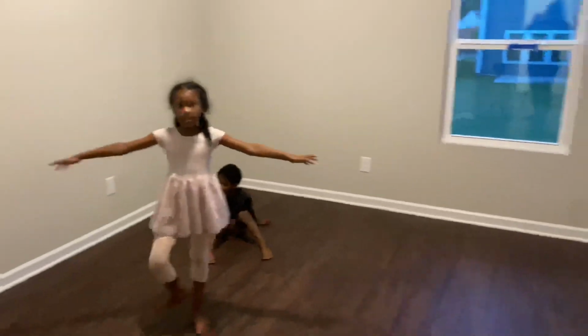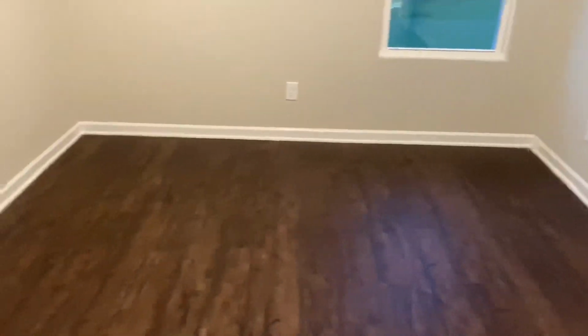And this is the guest suite, or I guess the study. I don't know what you want to call this. It is a nice space. This would be the perfect little space for like a little homeschool. In here we could store a lot of their school items and stuff like that. It just smells like new house in here, honestly. I like that the floors are, I'm pretty sure this is luxury vinyl.